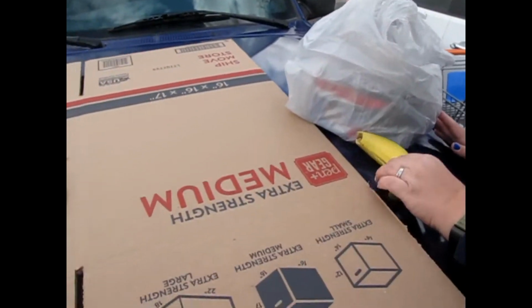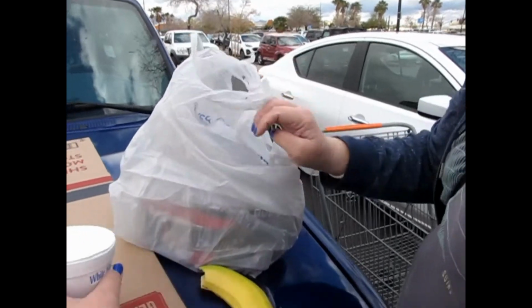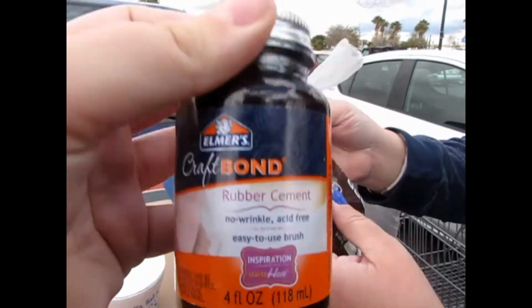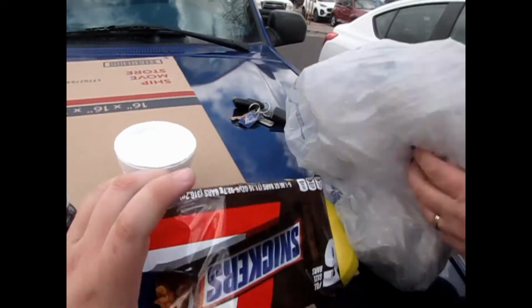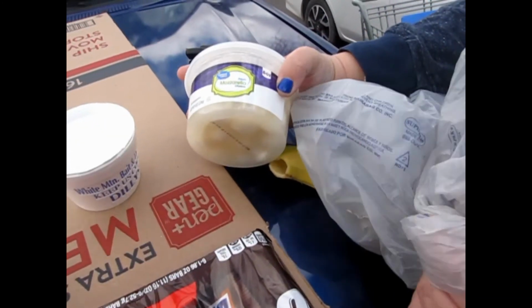A box, a pre-eaten banana, the worms, the rubber cement, the Snickers bars, and the mozzarella cheese. We just found out from the boys that we misunderstood and it was four items per person. So now we are at our neighborhood Fry's store to find four more items.